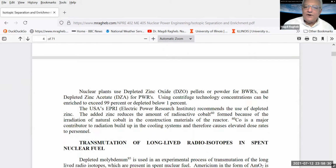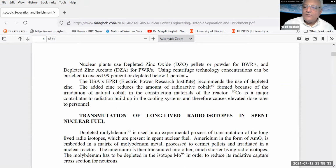The United States Electric Power Research Institute, in fact, recommends the use of depleted zinc. The added zinc reduces the amount of radioactive cobalt-60 formed because of the irradiation of natural cobalt in the construction materials of the reactor. And cobalt-60, as we have seen in the chapter on food irradiation, becomes a very major emitter of gamma rays. Very strong gamma photons are emitted. And it's also a major cause of the radiation that builds up from the crud in some nooks and crannies of the cooling systems in nuclear power plants, and contributes to the radiation doses of personnel.